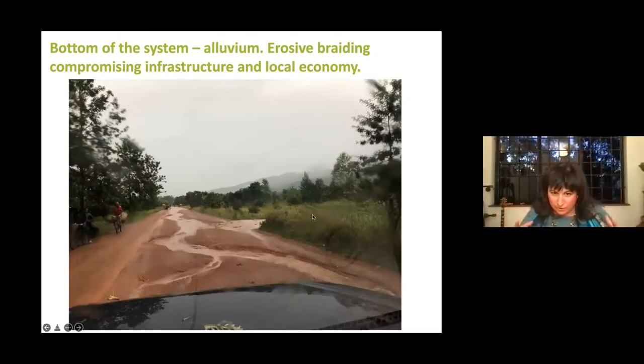I'm going to tell the story sort of as you're coming into the community heading up to the mountain, right? So as you're driving through the alluvium, you see this braiding, this erosive braiding that is going to become deep gullies. And these are poor communities. They can't afford grading and a sub base every single year, but these are economic corridors, right? This is how trade and commerce and people and cargo are moved throughout the region. And so once this infrastructure is compromised, it has a multiplier effect of vulnerability economically and otherwise for the community.